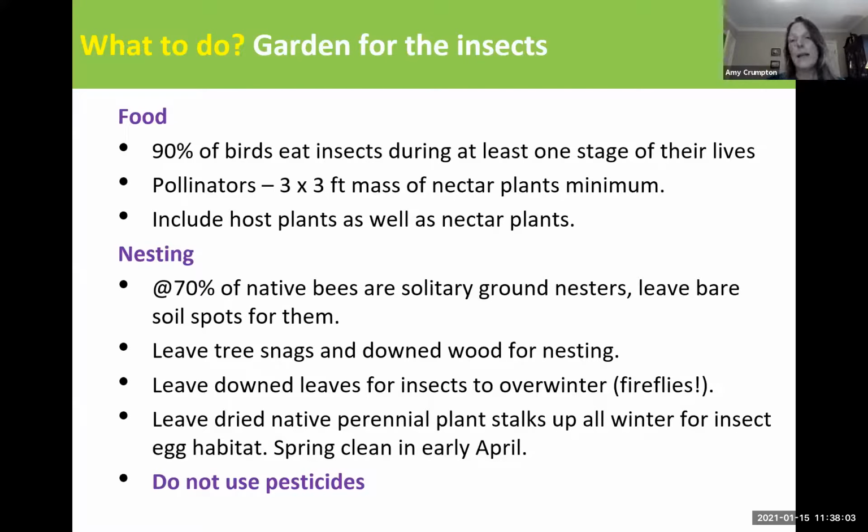Tree snags: if you've got to take a tree down, if you can leave at least 15 feet of what's left of the old tree, that provides a lovely snag for birds and for certain kinds of insects. Down wood can also help with nesting for bees and other kinds of insects. The leaves, as I've already mentioned, fireflies are particularly affected by our removal of all of our leaves, which is a very sad thing.